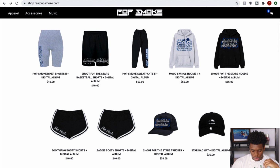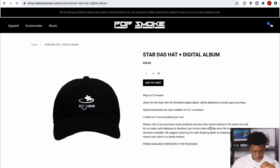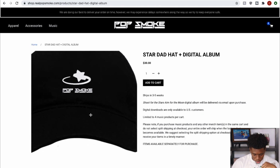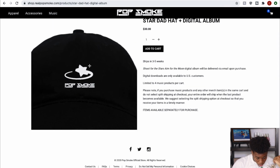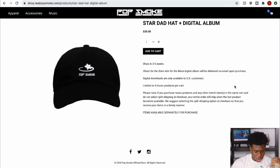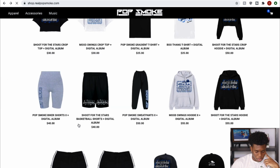This one I like more. It's a Star Dad hat. Is it embroidered? Let's see. Two stars. It doesn't say, and that's annoying. I feel like it might be embroidered. Nah, it's probably screen printed. If it was embroidered, I feel like it would go for more money.